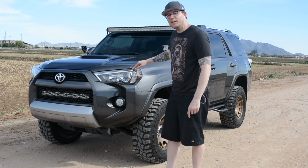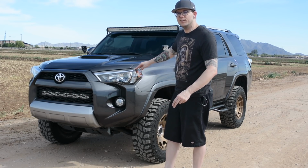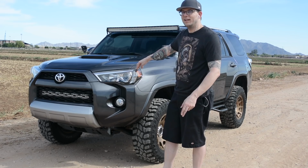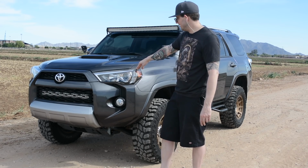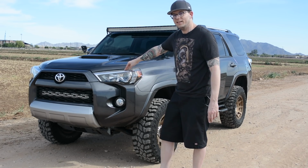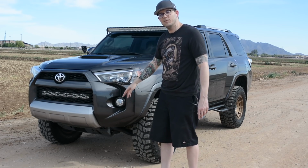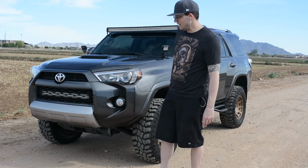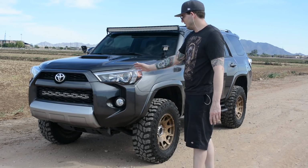For my turn signals, I'm running a switchback LED, which functions as white, and as soon as you hit the turn signal, it flashes to amber and then back again when you release the turn signal. It's one of my favorite mods right there. For the low beams, I have HIDs, 6000K. The high beam, DRL, and the fog light are the same type of bulb, a 6000K LED bulb. So at night, it puts out a great amount of light altogether.